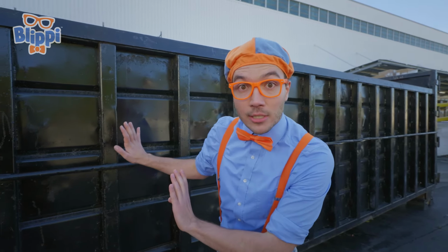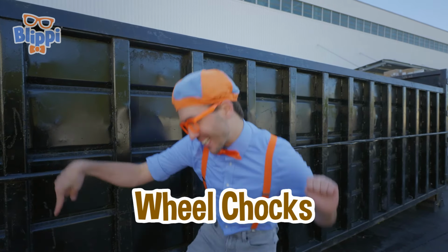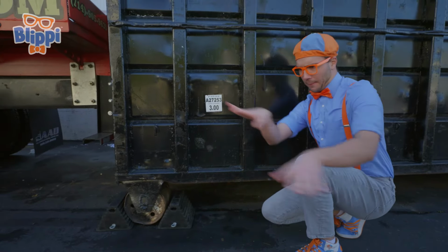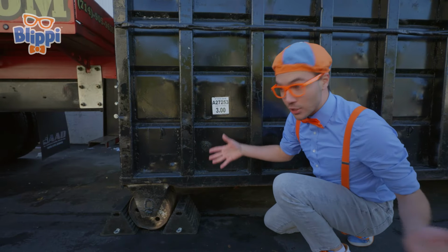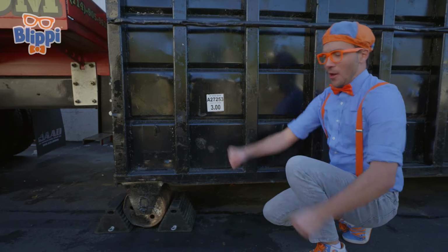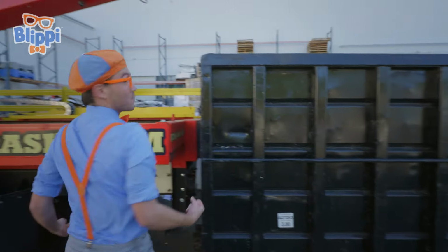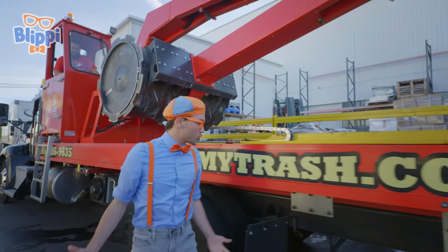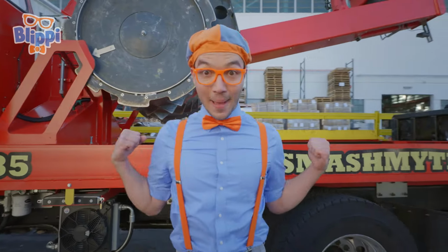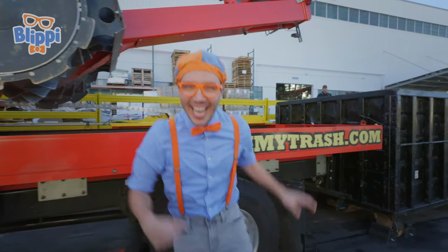But when we're smashing the trash inside the hauling bin, we need to use wheel chocks. Whoa, see? Yeah, these bins can be moved around, but when we're smashing it, the wheel chocks keep it in place. So it doesn't shake or move when we're smashing the trash. Yeah. Whoa, this is so awesome. It's so big. It would be really cool and fun to see some trash get smashed. Oh, look, there's a person. Let's go say hello. Come on.